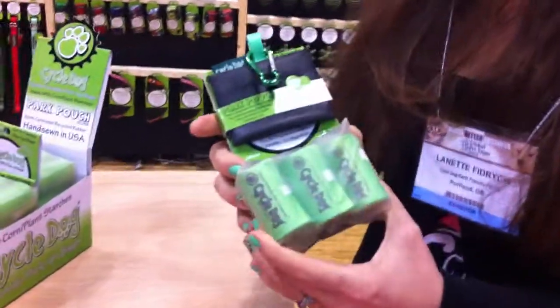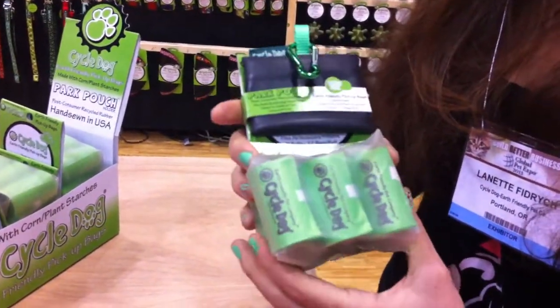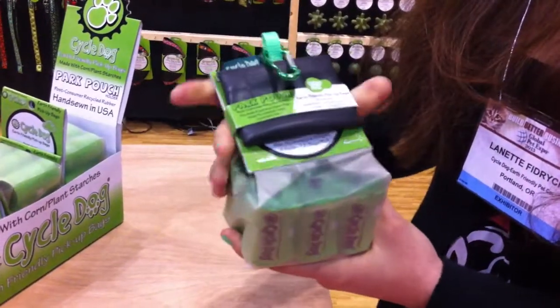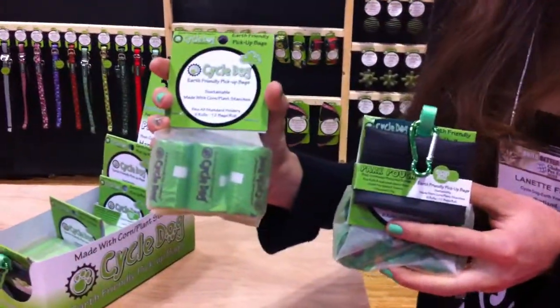So the earth-friendly pickup bags are a corn-based biodegradable bag, so it's a renewable and sustainable resource, and they will break down in a landfill and go away. We sell them here in our combos. We also sell the earth-friendly pickup bags as a refill.